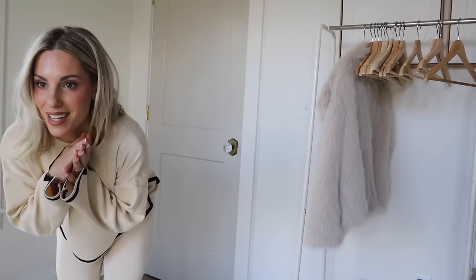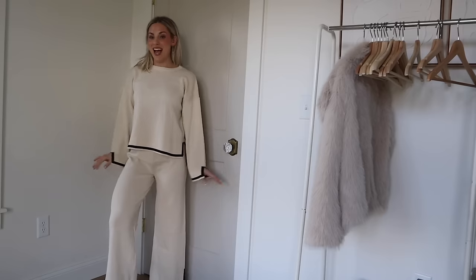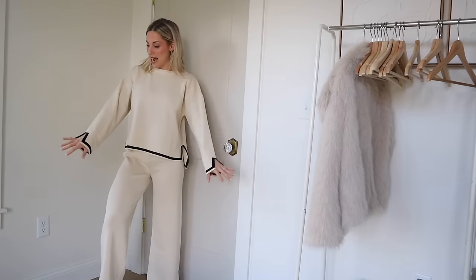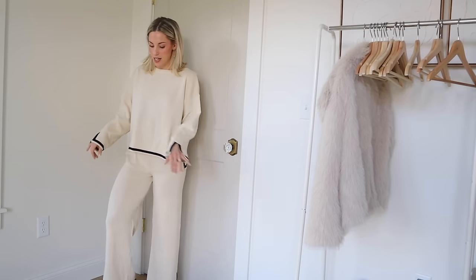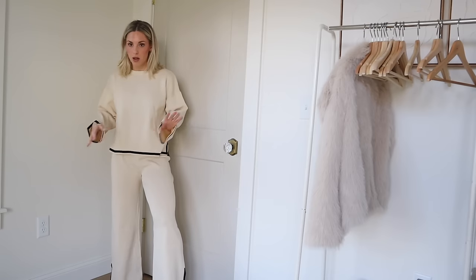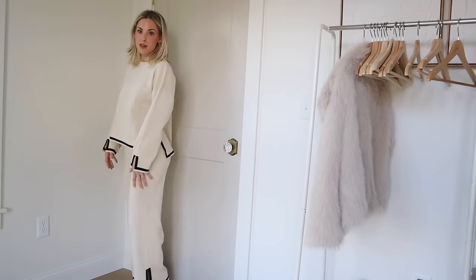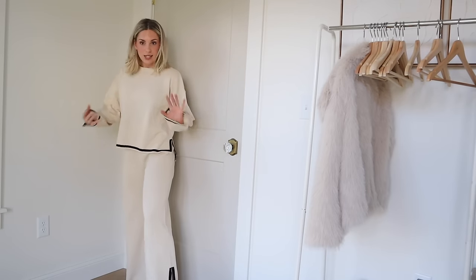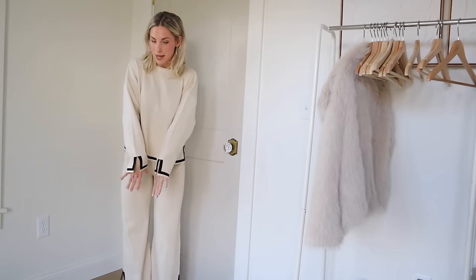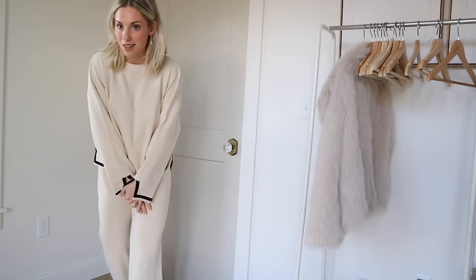All right, I wanted to try on some viral Amazon pieces that I've seen, and I wanted to see honestly how good they were. Okay, so this set I have seen everywhere, and I can see why. It's such an elevated lounge set. It's super comfy. I have mine in a size small. It fits great. It's really, really cute. It is a bit shorter. I'm only 5'4", so if you're taller, just consider that with the length, but it comes in a million different colors. Super stretchy, comfy, and very elevated.